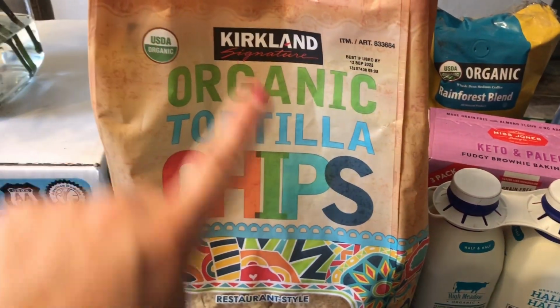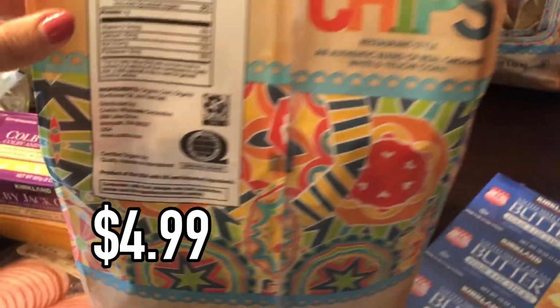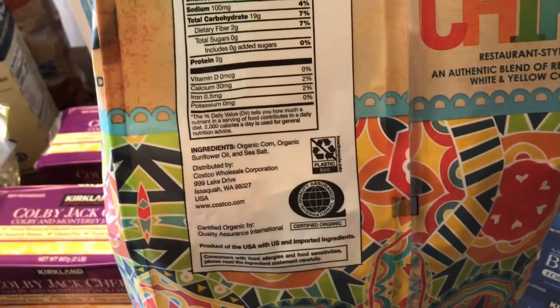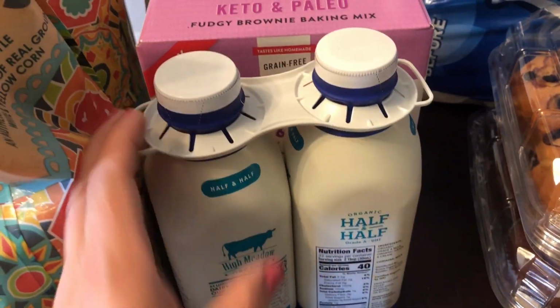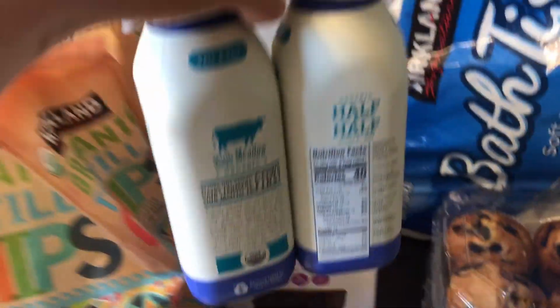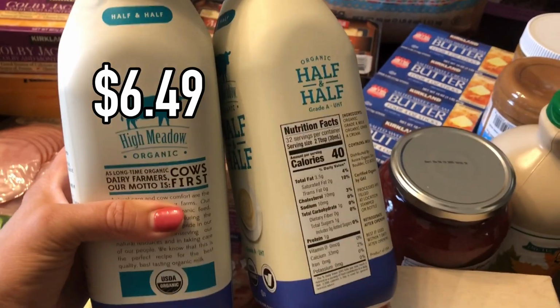Then we've got the organic tortilla chips. I got 2 bags of these. I make homemade salsa every week. We love it. We eat guacamole, all sorts of yummy stuff like that. Then this is new. They used to sell these individually. Now it is in a 2-pack, so it appears to be more expensive, but it is the same price per container. I just like having this organic half and half on hand.